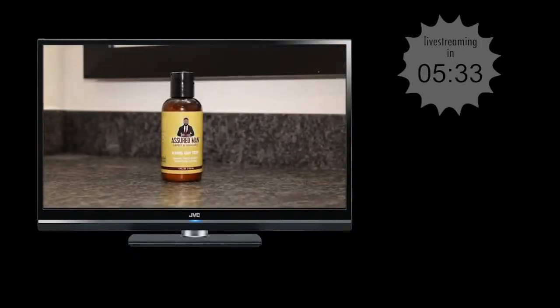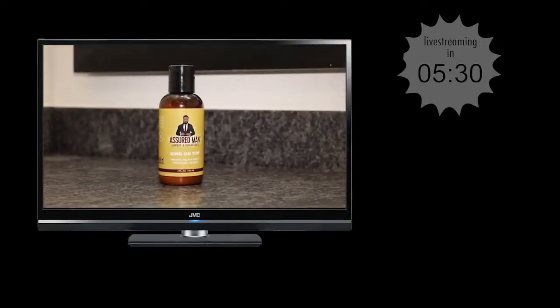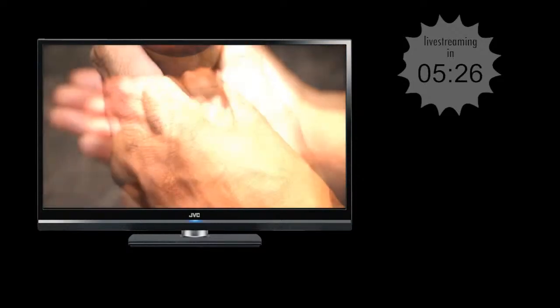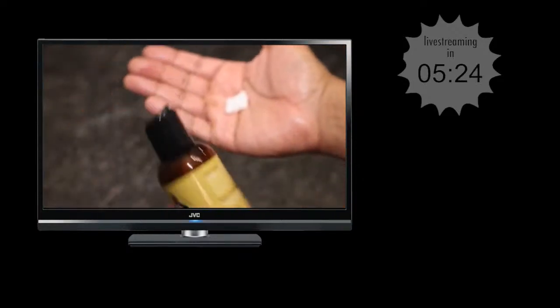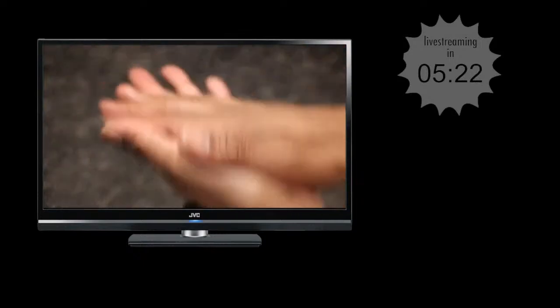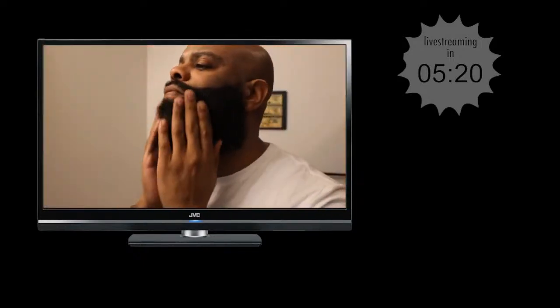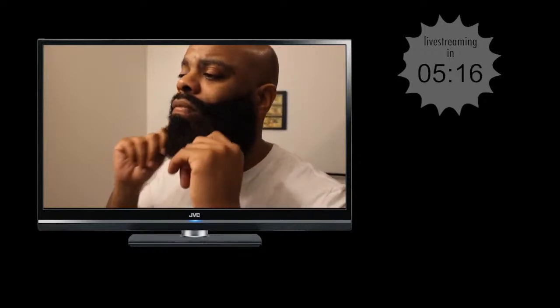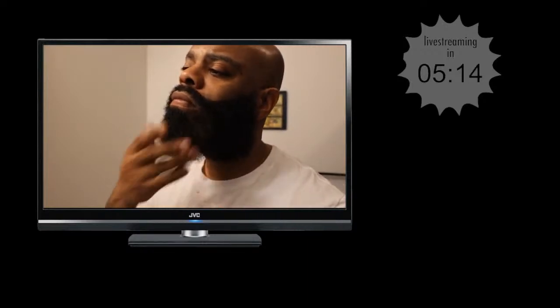Before I go to bed, I use the beard, face, and body moisturizer lotion. Using this lotion helps moisturize and condition the beard hairs, leaving the hair soft and tangle-free. It also helps with grooming and maintenance, and also makes an easy comb for the morning.